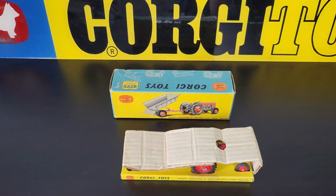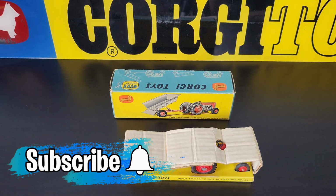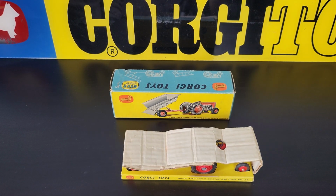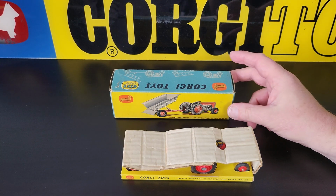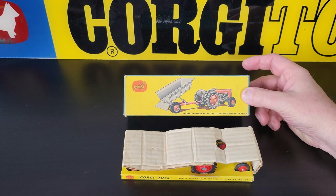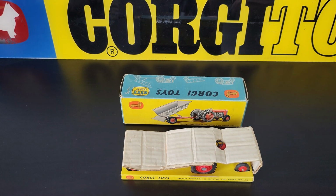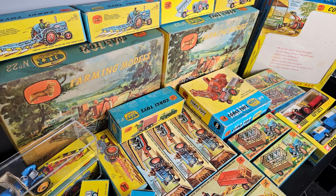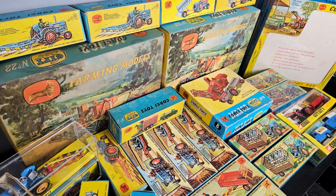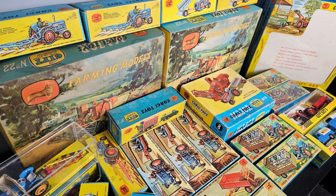Okay then Callum, so this is the first one. What is this one then? So we're looking at your farm stuff today, aren't we? Yes, that's correct. I'm predominantly a Corgi farm collector. So I focus on the agricultural models of the late 50s up to the late 70s, that 20-year span of Corgi toys. Today we're going to focus on the gift sets. There is a lot to go through, so we're just going to do the gift sets today.